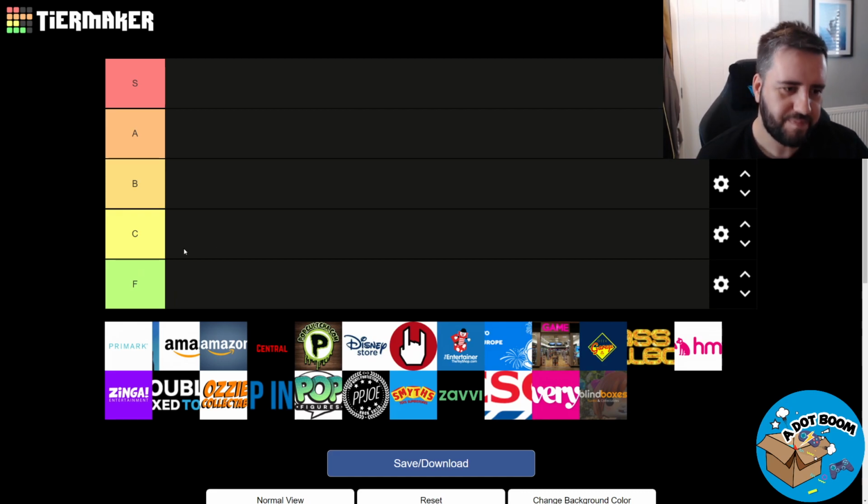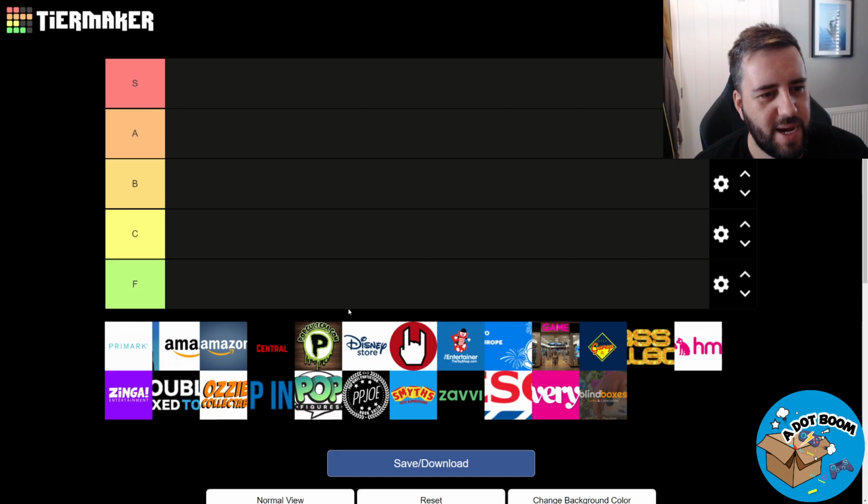That's them. So, I have a few retailers. Most of them I've used. I put a post on my Instagram asking people to give me their Funko retailers, UK retailers mainly. And this is what we've got. If I haven't used them, they'll probably end up in C or B. If I have personal experience, they could be at S, they could be at F. So let's get on with it.